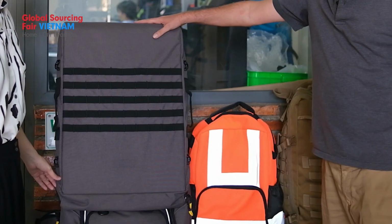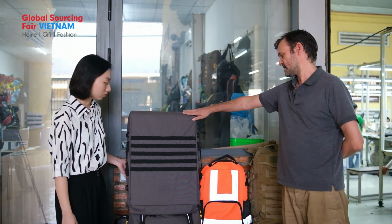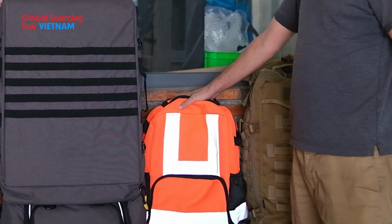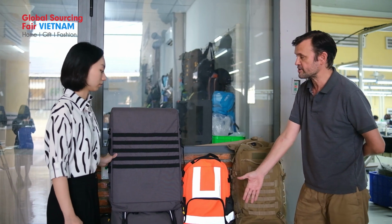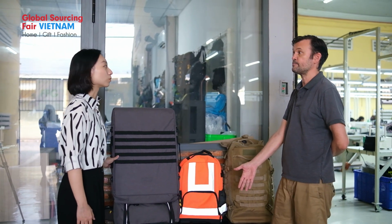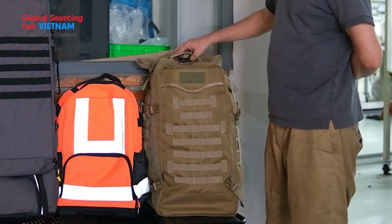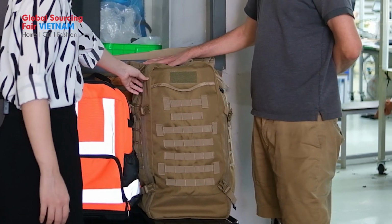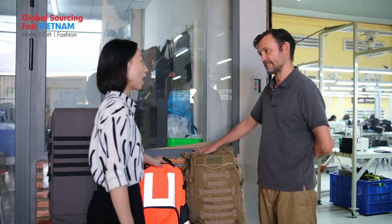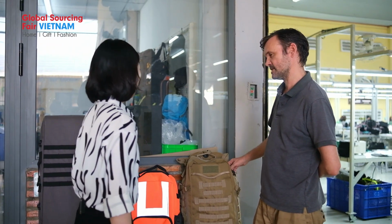This is a big bag for drones. As you can see, it's very big and very heavy. This is a bag for more industrial use, for electricians working in the field. This is a bag for first aid or firemen helping people. And this is also a bag for medical doctors in the field for army. Wow, for army? Yes, French army. So can you walk us through the production line and share more information about the order quantity?